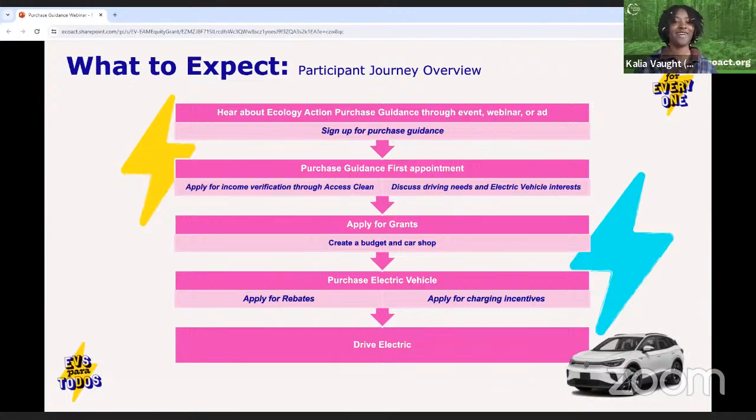Another plug for you. The next step is meeting your purchase guidance advisor, and we will walk you through the benefits finder on the Access Clean California website. This is a questionnaire that will ask you a series of questions and give a summary of the incentives you may qualify for.